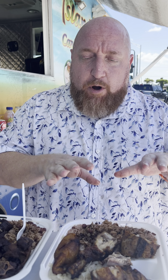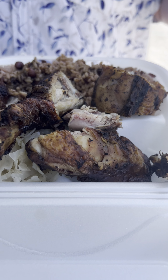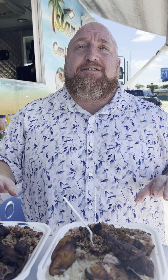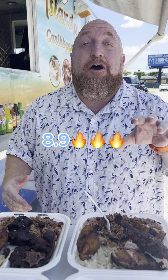On the jerk chicken with the rice and peas and everything, guys, you see the char in there. That is cooked to perfection. It is still juicy. It is not dry at all. Let me go one more. That rice and peas is phenomenal, by the way. Jerk chicken is on point. So, on a scale, the oxtail is incredible. The jerk chicken is really, really good as well. I think it's very comparable in score to the oxtail. I'm gonna give it an 8.9 on the jerk chicken.